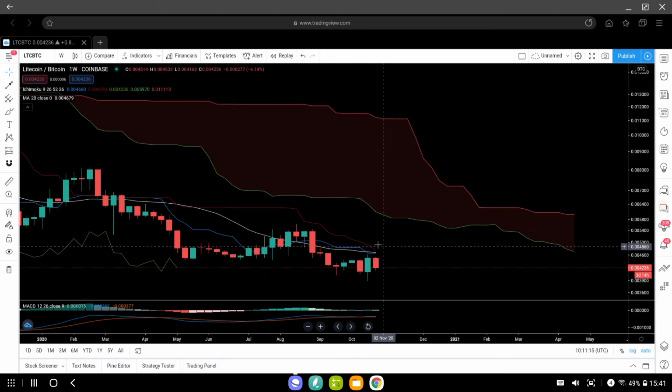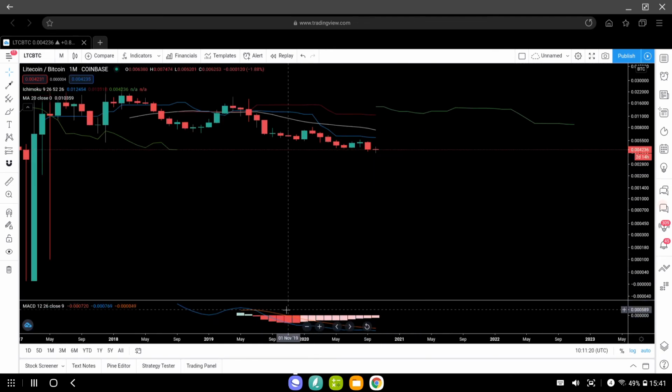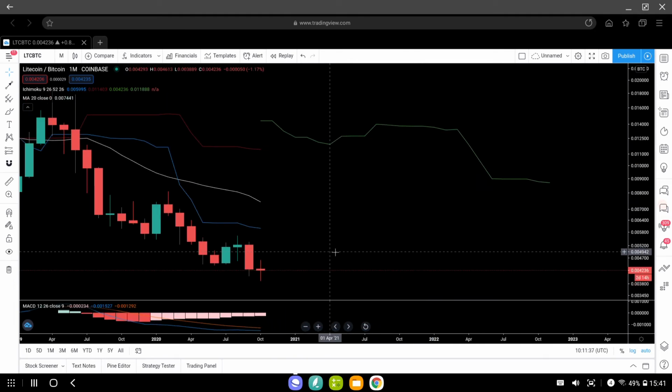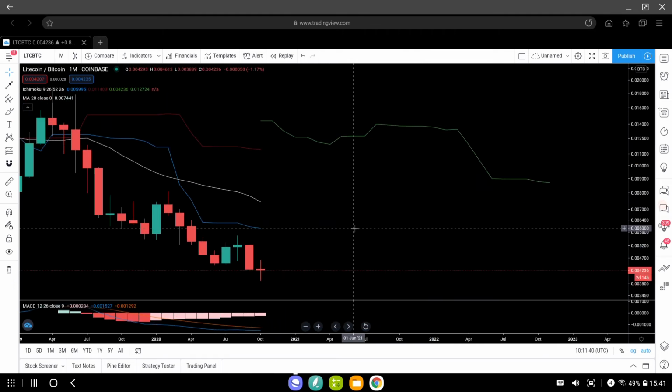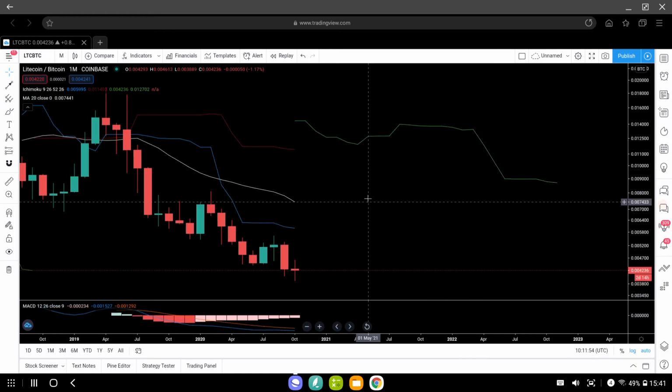It's still in the accumulation zone, I would say. Let's take a look at the monthly. It gives us a wider view. The MACD clearly shows that the sellers are losing the battle, and we may flip to the green side on the MACD, which shows that a huge bump is coming for Litecoin in the coming months. Here you can see the major resistance is at 0.006 right now, and the 20 moving average is at around 0.007. So these are going to act as resistance in the long term.